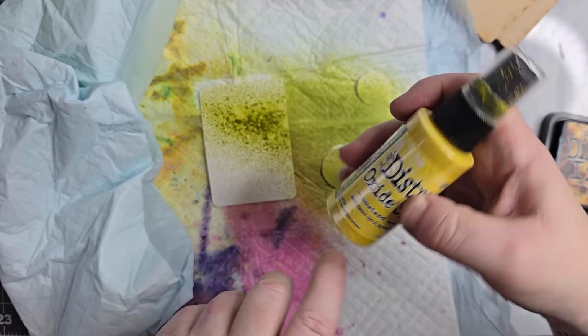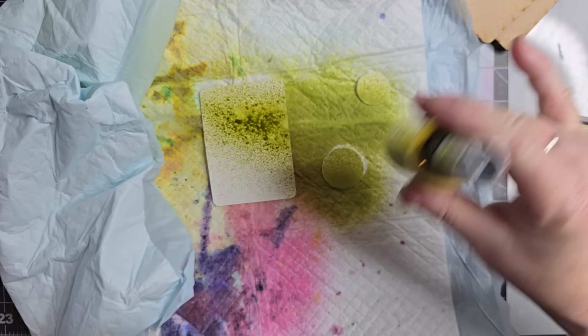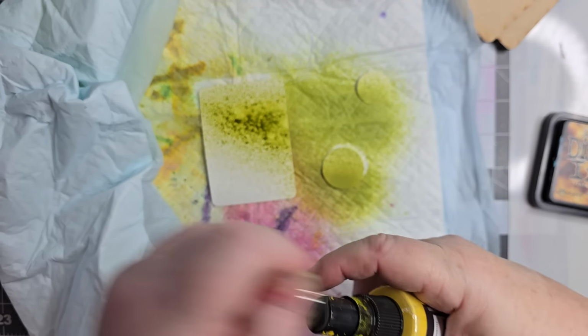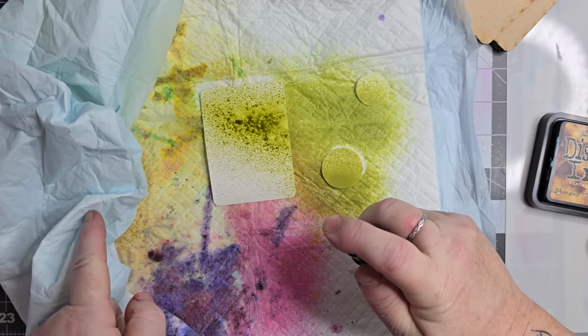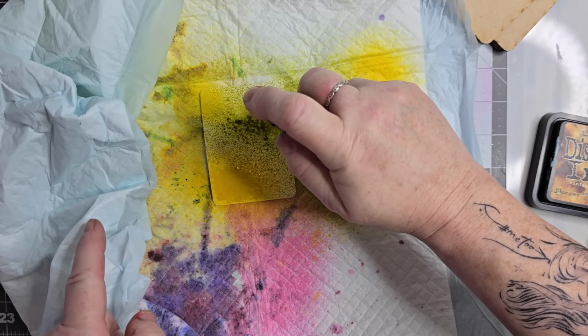If you're using sprays with mica, you should always shake side to side. If you shake up and down, your mica gets stuck in your top. Just a bit of info there for you.